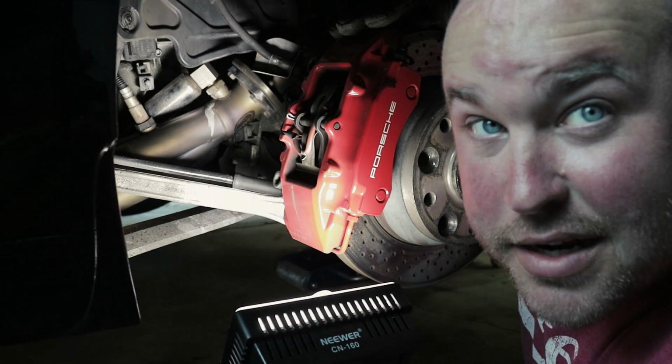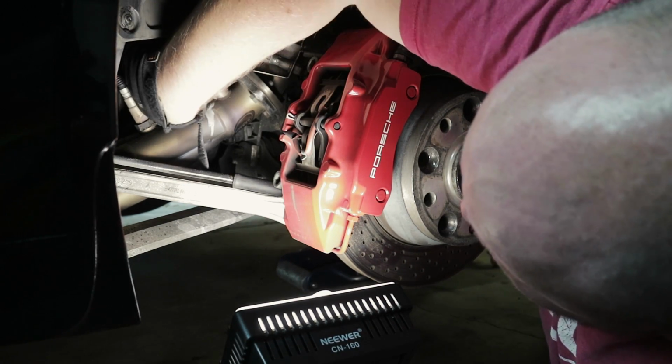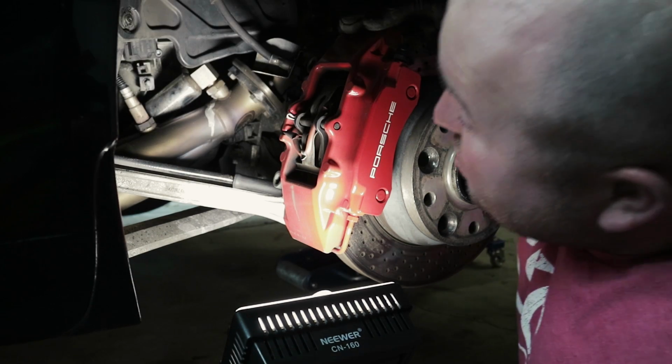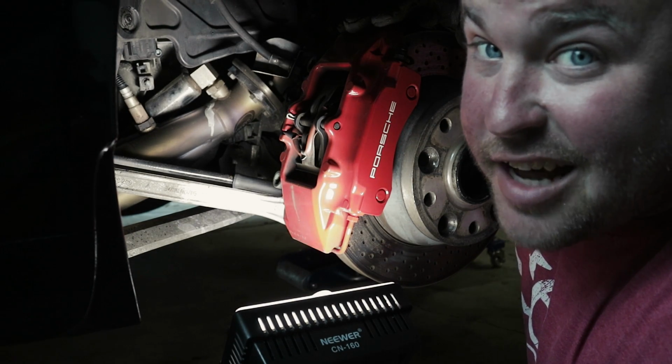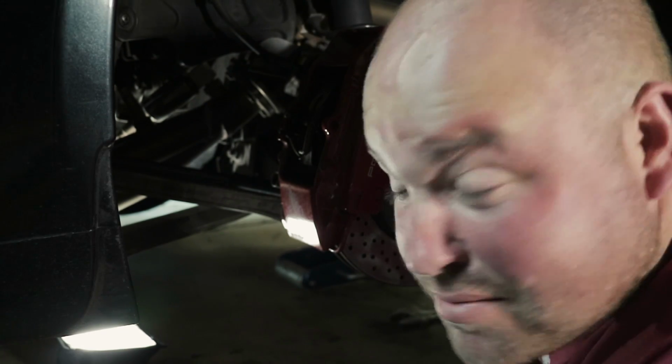What I did just find, I'm not 100% certain that this is the problem yet, but the O2 extension is loose. So we're gonna keep looking into that. We went ahead and tightened that O2 extender up. We're gonna start the car up now. I don't feel like this is gonna fix it, but as always, I hope it does. We'll see you here in a second.